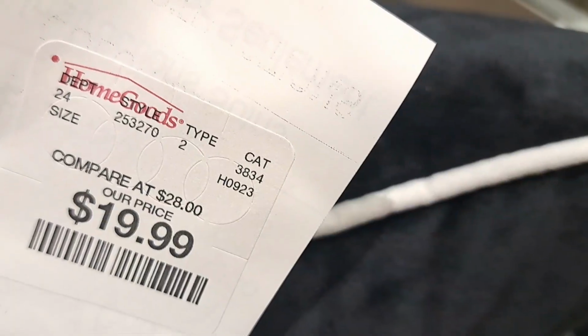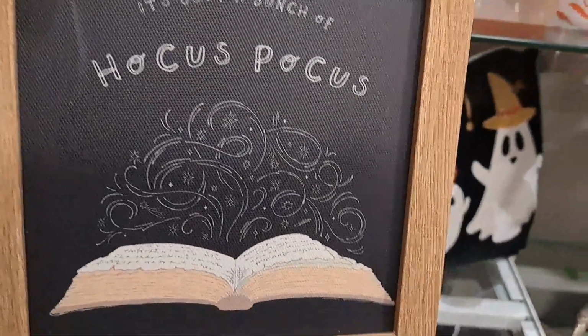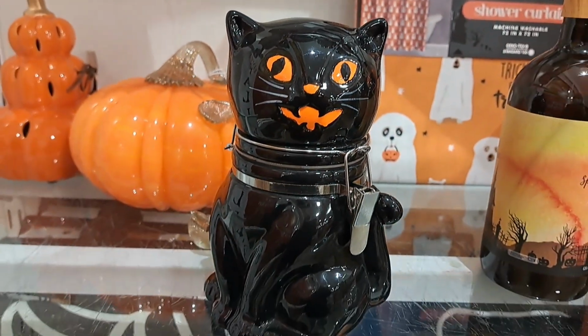We are at Home Goods because it is one of my favorite stores. Look at this cute little boo pillow with a lot of ghosties. How cute is that? I really like this sign. It is very classy and elegant. And it's a bunch of hocus pocus, but I didn't like the price, so I had to leave it.